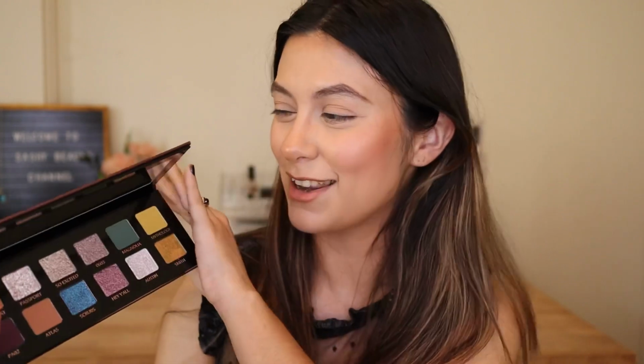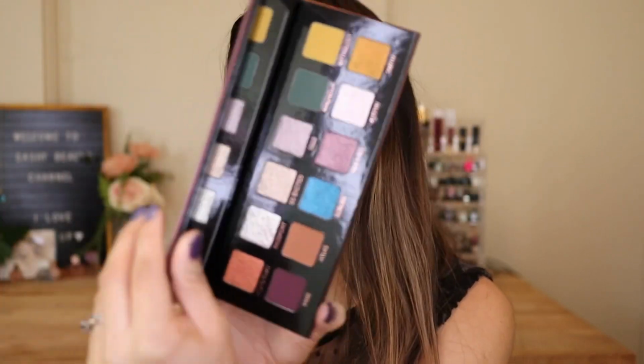This is my very first time purchasing from Adept Cosmetics, and I've heard so many great things about this brand. It's an indie brand too. When I saw Heather first announce her palette, I was in love with the color story and I just needed to have this palette. She did a beautiful job with this color story. It's so beautiful. So let's just jump into the swatches.